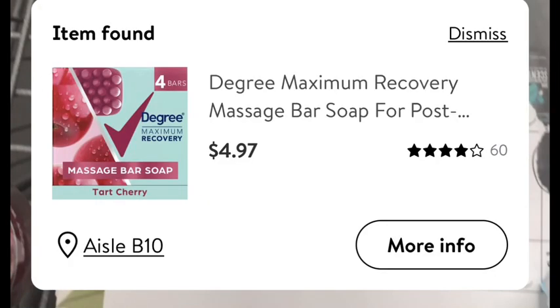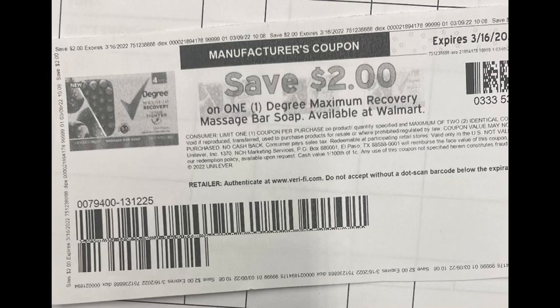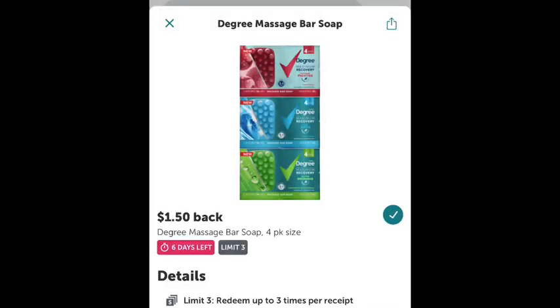Now, the Degree soap, which I'm excited about. This is Degree Maximum Recovery, the massage bar, of course, in tart cherry. This was priced $4.97 in my store. Thrifty Mommy's, I believe hers was $4.47, so just be mindful of the numbers. $4.97 for me. I had a $2 coupon from coupons.com, making it $2.97 to pay in store. $1.50 coming back from Ibotta, dropping it to $1.47.